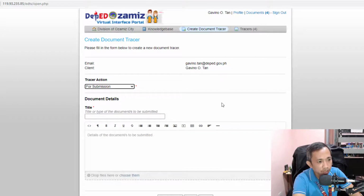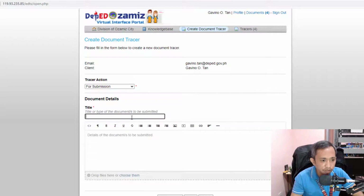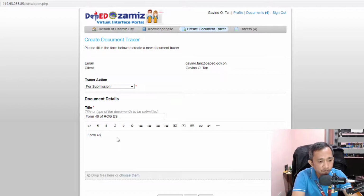And then now, we are going to describe or put the details of the documents that we are going to submit. So first is the title. For example, I'm going to submit Form 48. Form 48 of, just for example, Form 48 of Gavino O. Tan and Aiko E. Lara.